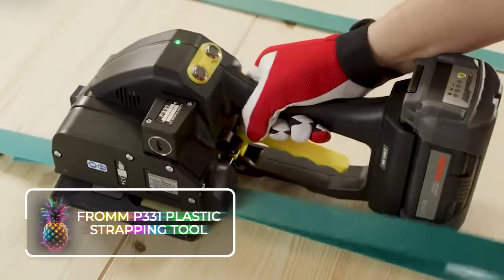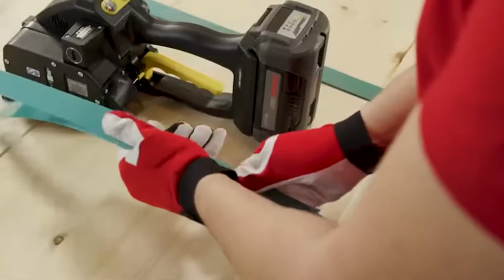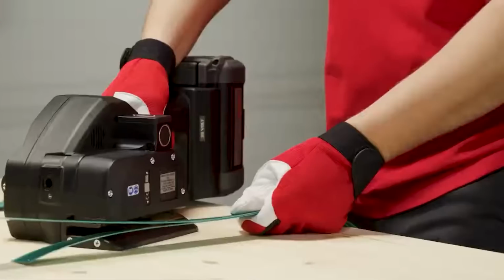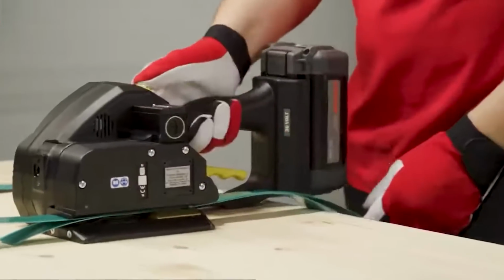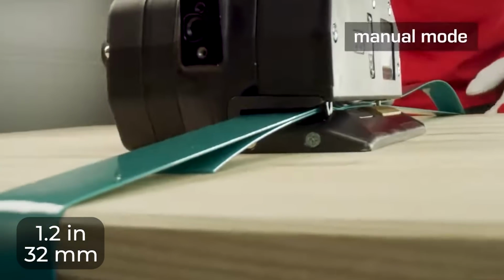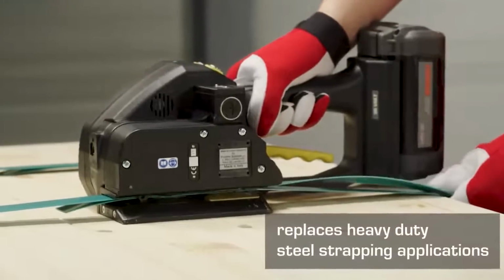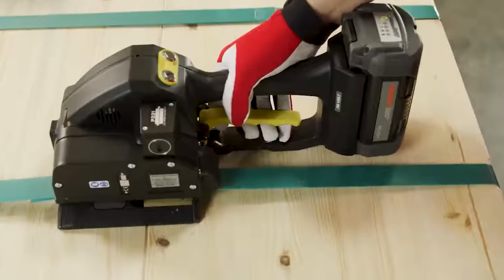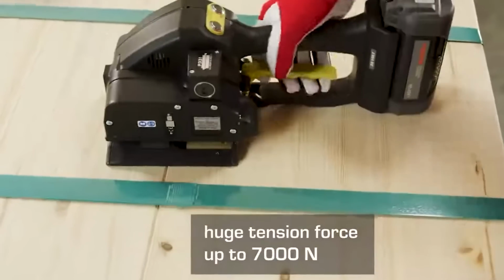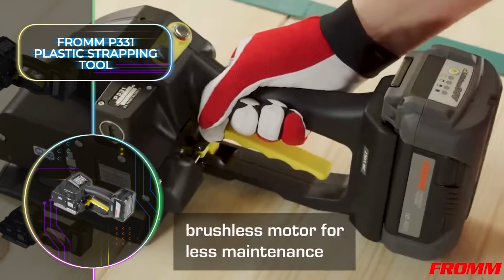From P331 Plastic Strapping Tool. The packaging industry is about to be shaken up by the introduction of a new type of plastic strapping tool. This tool is tailor-made to tighten strapping around packages, accommodating tape widths of up to 1.2 inches or 32 millimeters, and it offers some major advantages over its competitors. Its use of welding instead of seals means that it is both faster and more efficient. Its brushless motor inside not only ensures quiet operation, but also boasts a long lifespan without the risk of overheating.